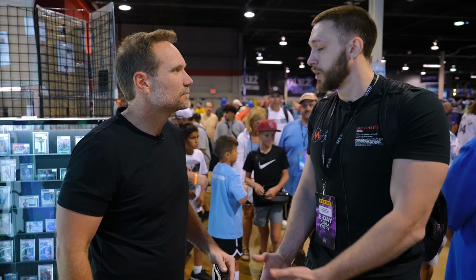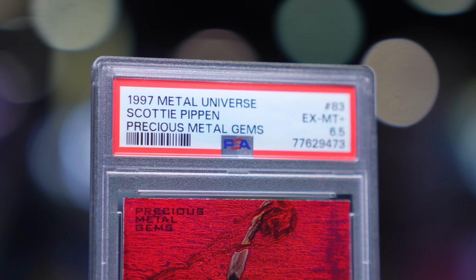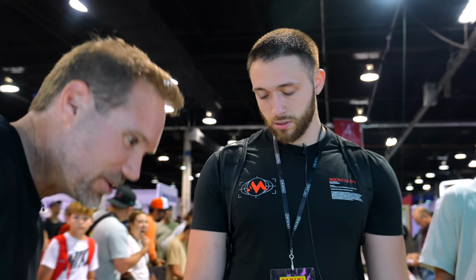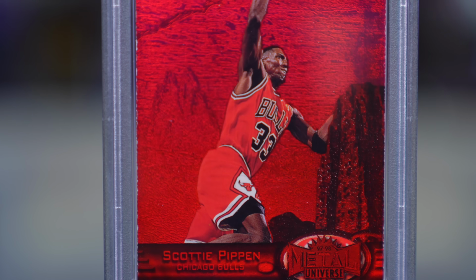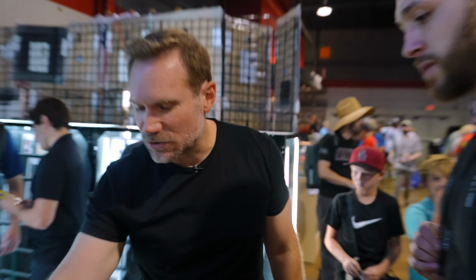So I'm interested in your Scottie. I've seen it on your Instagram, the red PMG. The Scottie Pippen red PMG. Yes, sir. What's the grade again? PSA 6.5. I have that on me. Hold on one second, let me pull this out here. So this is it. That's the one you're interested in, right? Yes. It's a really nice copy. PSA grades these PMGs super tough.